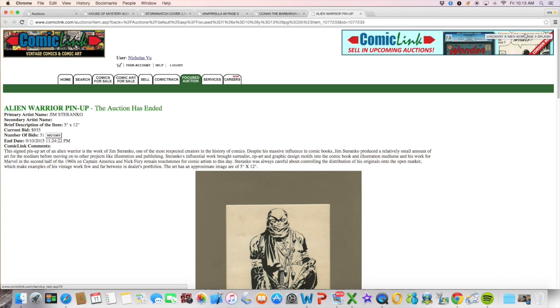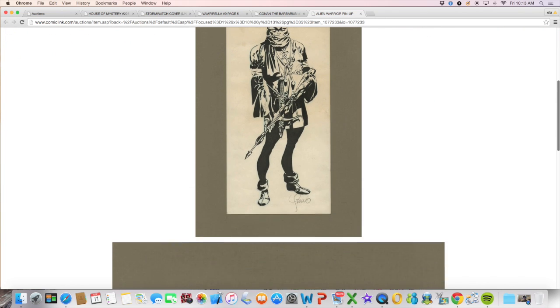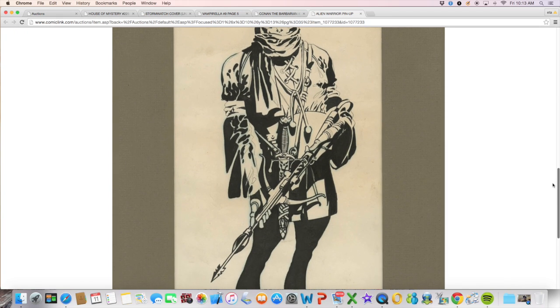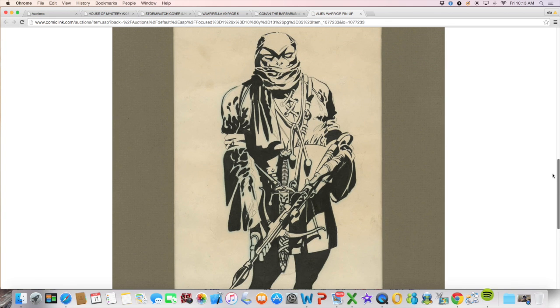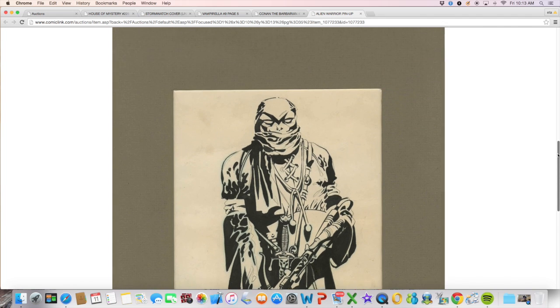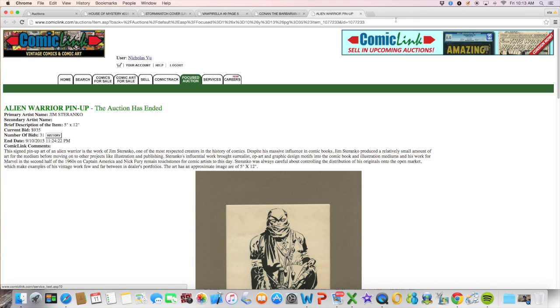The one, Sorenko, rarely has much stuff in auction, but here is a pinup for 935. Pretty cool looking pinup. Some kind of alien holding a crossbow. Look at that. Beautiful. Just under $1,000. You can have that piece hanging on your wall.